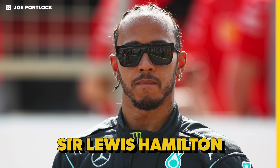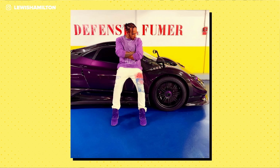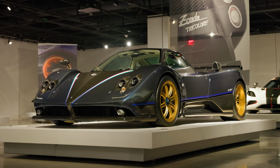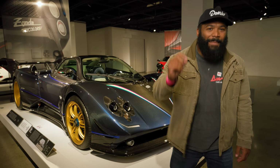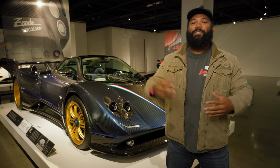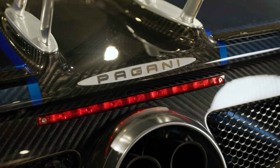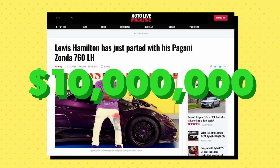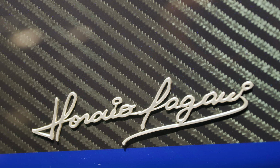Lewis Hamilton is the owner of a one-off customized Pagani Zonda 760 LH. The LH stands for Lewis Hamilton. Specifically built for the 7-time world champion, the Pagani has a 750 horsepower V12 and a manual transmission. You heard that, a manual. The LH, representing Lewis Hamilton's initials, is found throughout the entire car. They're embroidered into the headrests and on the intake runners of the engine. By the way though, he recently sold it for $10 million and he bought it for 1.4. So, trade up, baby.